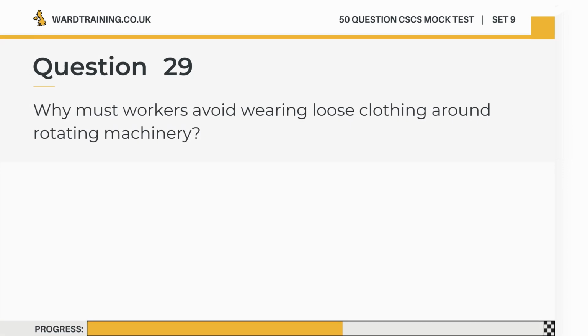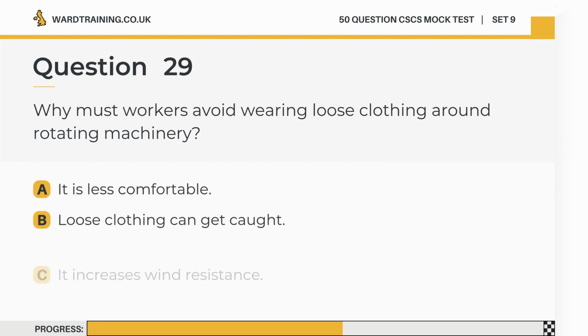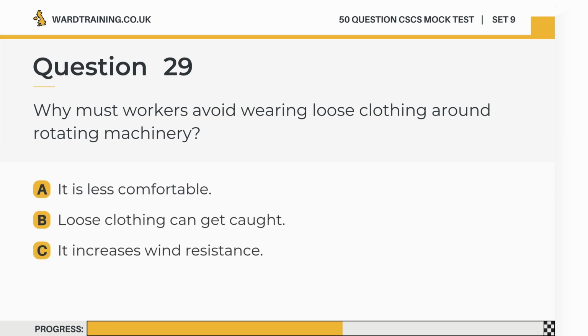Question 29. Why must workers avoid wearing loose clothing around rotating machinery? A. It is less comfortable. B. Loose clothing can get caught. C. It increases wind resistance. D. It reduces visibility.